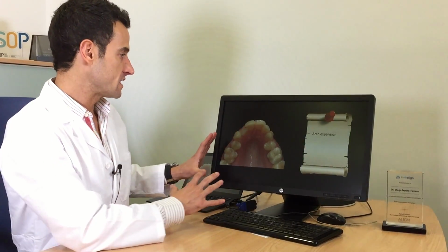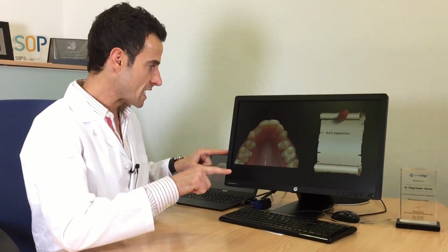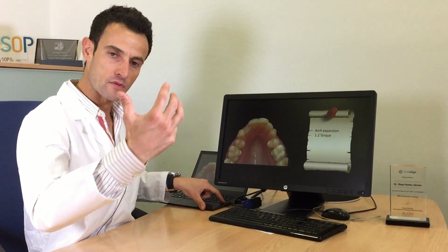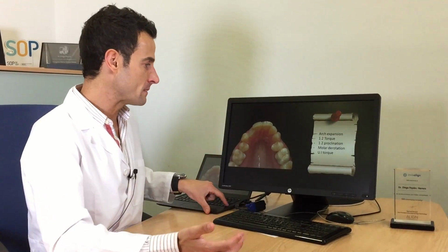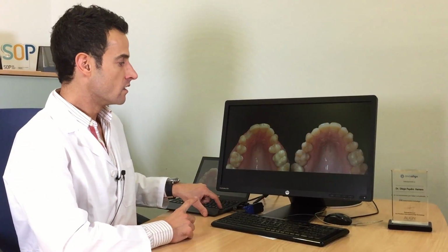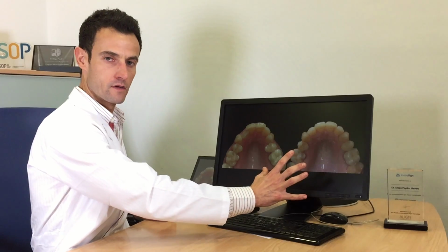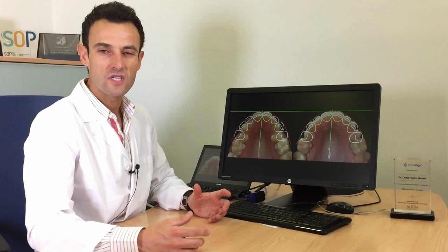This is the shape that we have, a really narrow arc. We have to think about the shape of the arch, the torque, the angulation, the rotation of the molars, many things in order to move from the initial situation to this final situation. So we need to move from here to here, and we have to think what is the sequence of movements that we have to follow in order to achieve this beautiful result, because it's our responsibility with our patients, and because it's really fantastic working in this way.